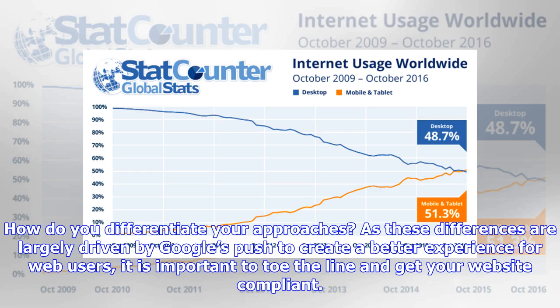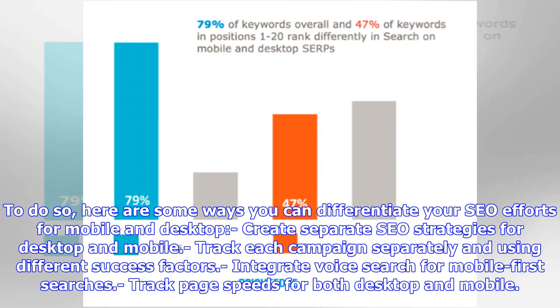How do you differentiate your approaches? As these differences are largely driven by Google's push to create a better experience for web users, it is important to toe the line and get your website compliant. To do so, here are some ways you can differentiate your SEO efforts for mobile and desktop. Create separate SEO strategies for desktop and mobile. Track each campaign separately and using different success factors.